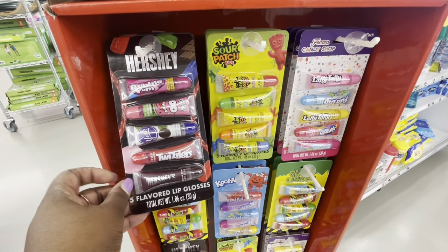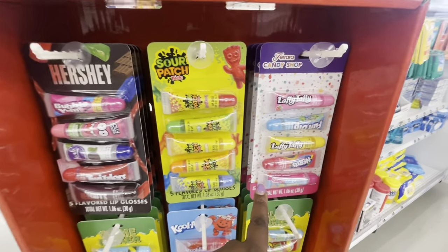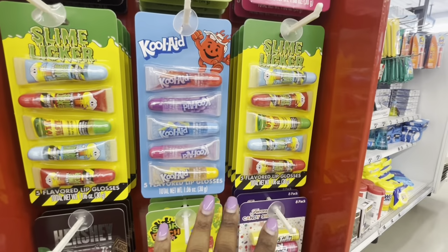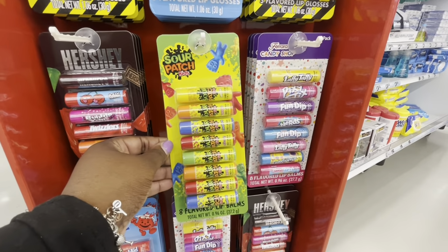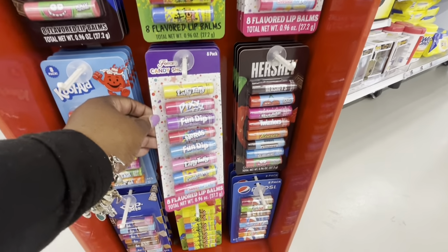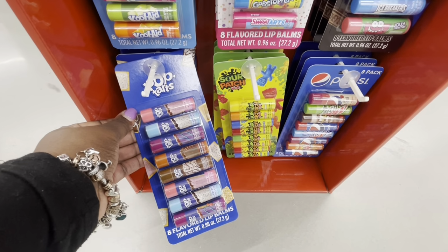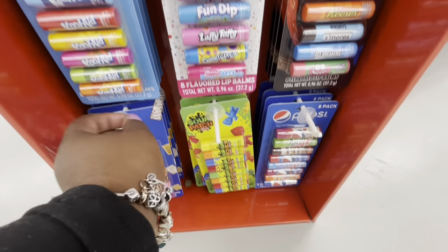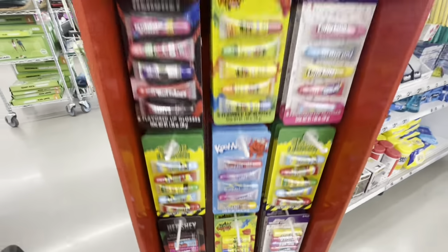And we have some little flavor lip glosses. Sour Patch. Laffy Taffy. Slime Liquor. Kool-Aid. And then they have the lip chaps. I call them lip chaps. Lip balms. Oh, look at the Pop-Tart one. The soda, the Kool-Aid, and the Dippin' Dots.